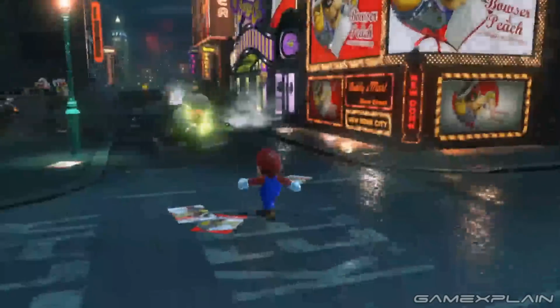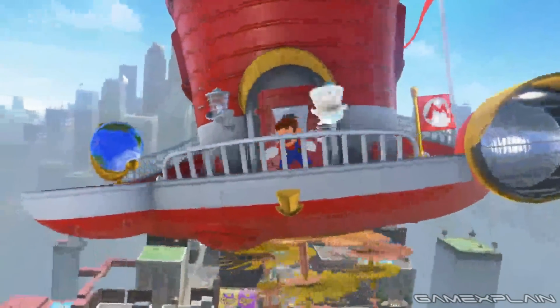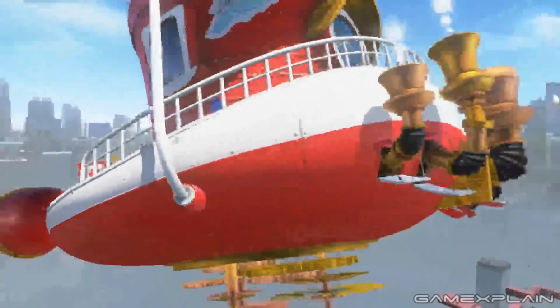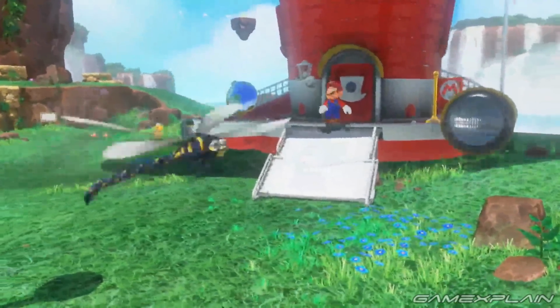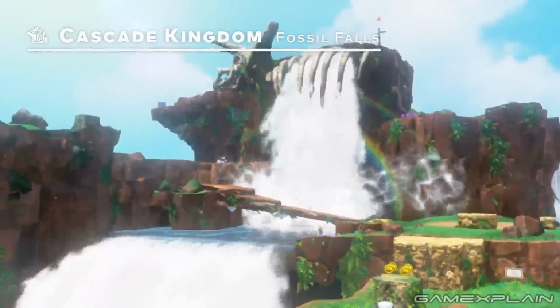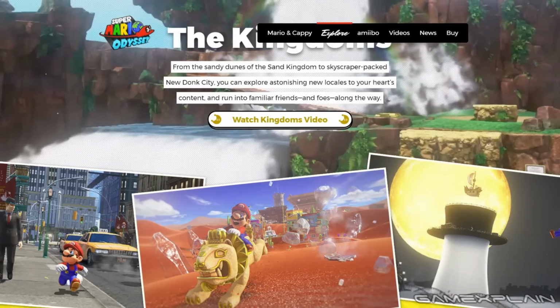Again, I just love how fun this game looks too. Oh my god, there's so much to it. I like how you can see, so right there is one where you can see Cappy is now with Mario on the airship. You can see how the staircase folded up and how it unfolds too. This is a neat detail when you land, and I think that's about it for the new stuff, so we'll continue on.